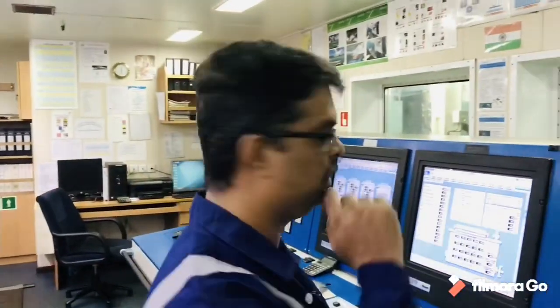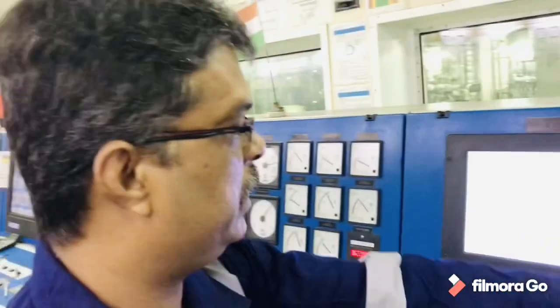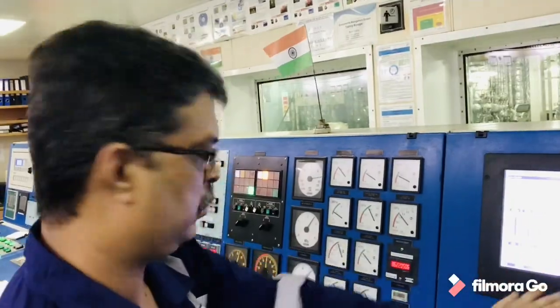Second engineer from JAYSON Seabird, and you can see this is the engine control room of JAYSON Seabird. Here all these panels are for checking the generator parameters. You can see this is the main operating panel, and you can check and adjust all the parameters.